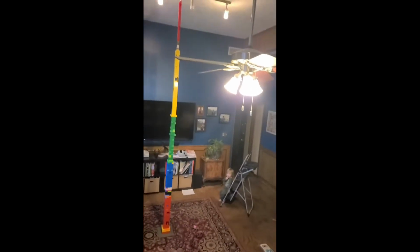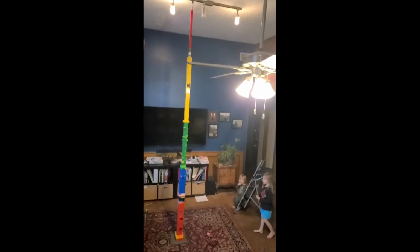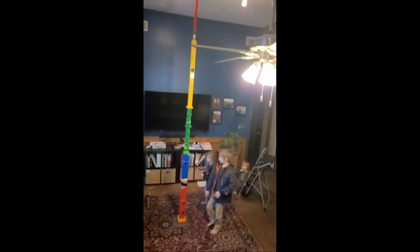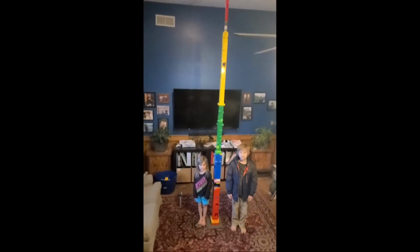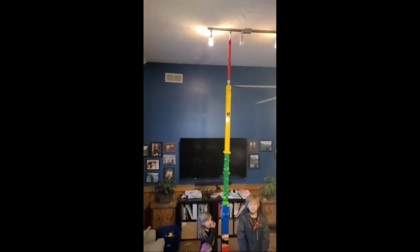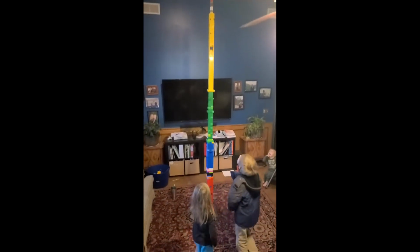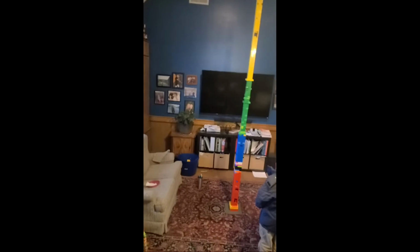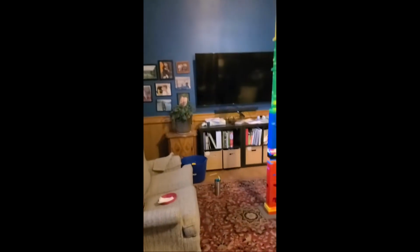Guys, go stand near it. If you knock it over, you're in trouble. It is exactly 12 feet tall. 12 feet? You guys can knock it down. We're not gonna knock it down. No, that would be dangerous. Yeah.